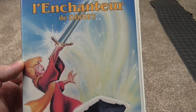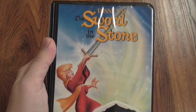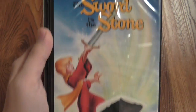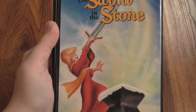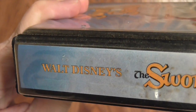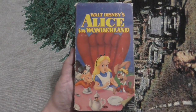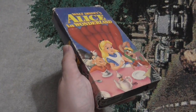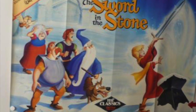So to start off, my copy of The Sword and the Stone basically takes from the film's 1986 video release. The Sword and the Stone was one of the early classics titles, and it was one of those titles that never went on moratorium, which means that its first release got several packaging updates as time went on. This is true of the original classics release of Dumbo from 1985, and the 1986 classics release of Alice in Wonderland. The Sword and the Stone was first released on home video on March 25th, 1986.